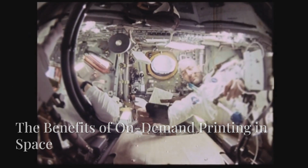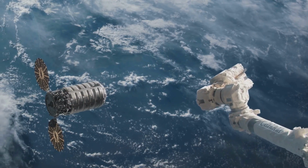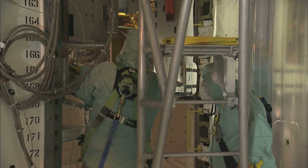With 3D printing, astronauts can print replacement parts and tools as needed, reducing the cost and reliance on Earth-based supply chains. This not only saves time and resources but also enhances mission safety and flexibility.